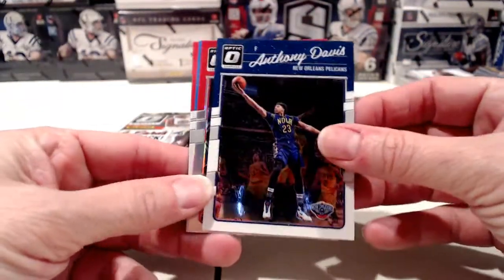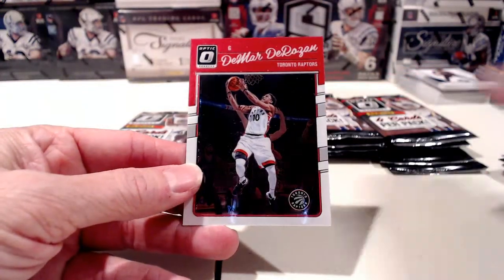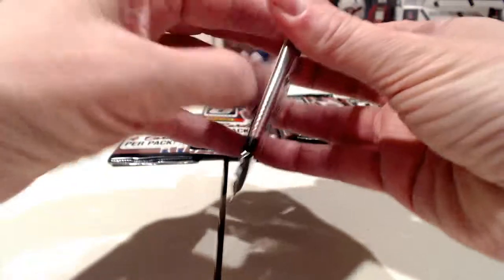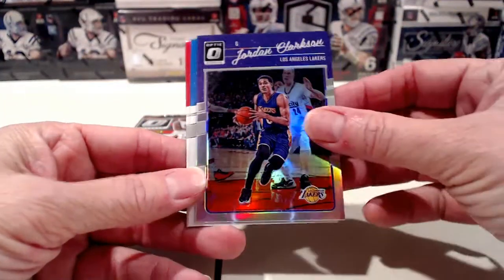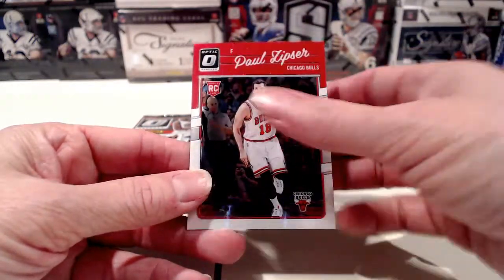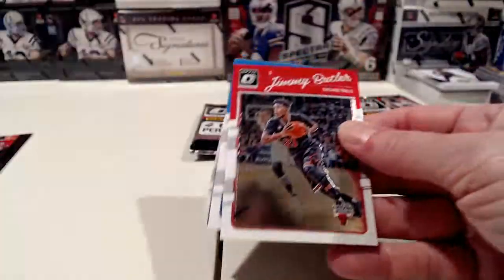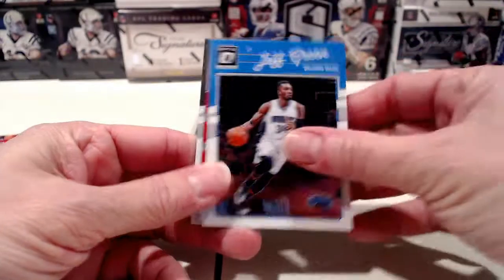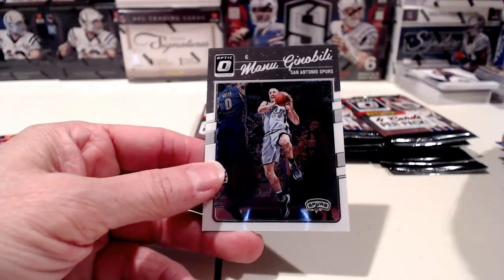Anthony Davis for the Pelicans. DeMarre Carroll, Steven Adams, DeMar DeRozan. Oh, Paul, did you have the Bucks as well? Here's an Embiid for the 76ers. Jordan Clarkson, Klay Thompson. Jimmy Butler, Jeff Green. Elite Series insert, Kyle Lowry for the Raptors.